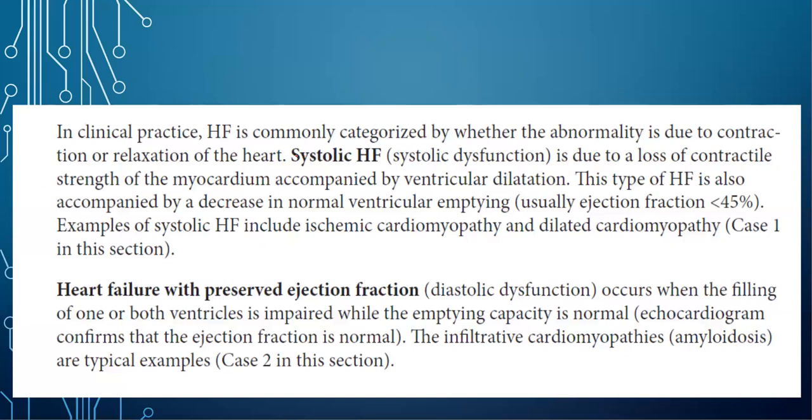So this is from your Kaplan Step 2 CK. You can go through this. So we discussed that ejection fraction will be less than 45% in systolic heart failure. So what are the causes of systolic heart failure? Most of the time it could be myocardial infarction. Sometimes even severely uncontrolled hypertension can cause it. Sometimes some cardiomyopathy, like ischemic cardiomyopathy, dilated cardiomyopathy, can also cause this. We will come to the discussion of this later on.